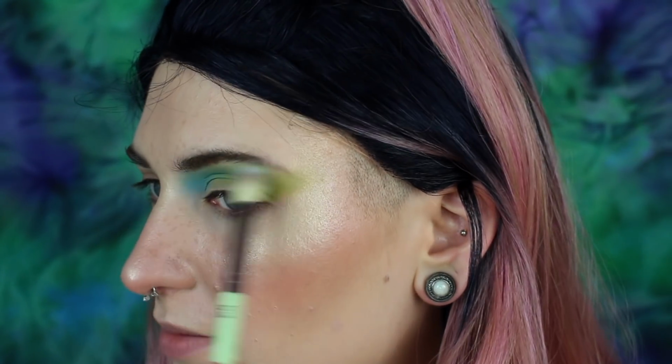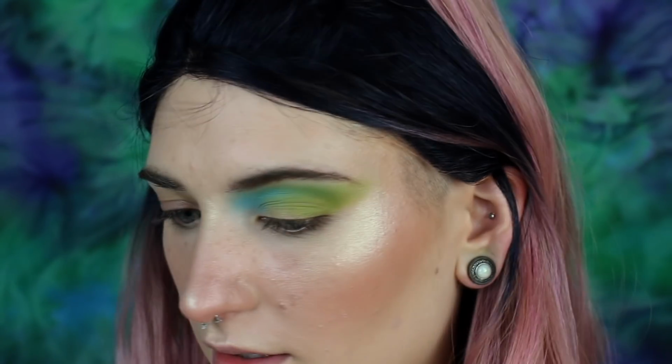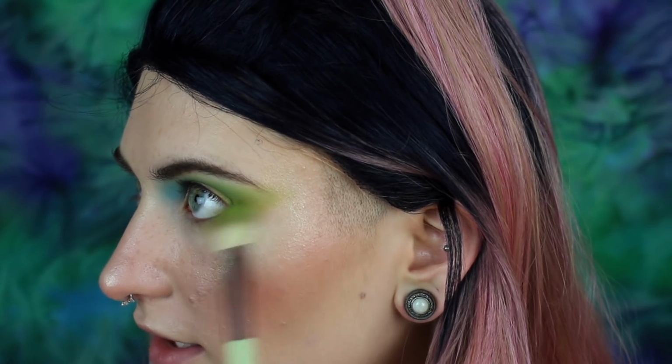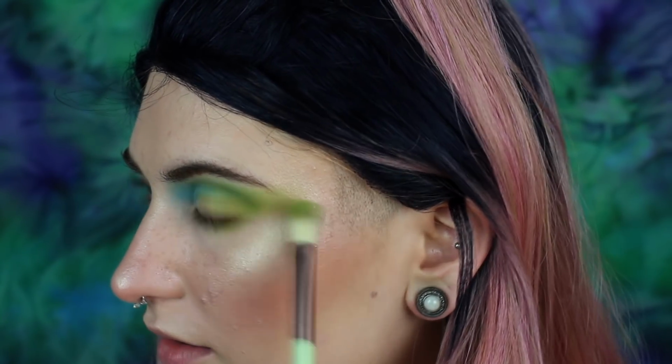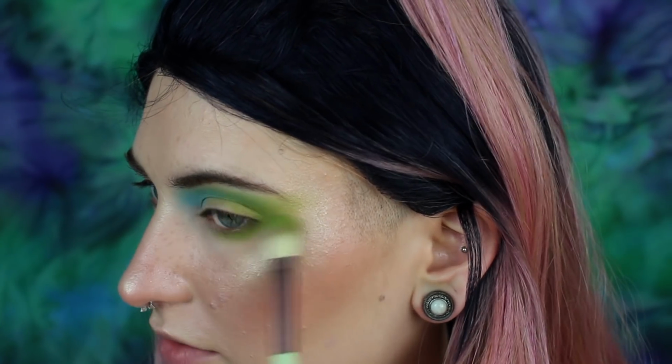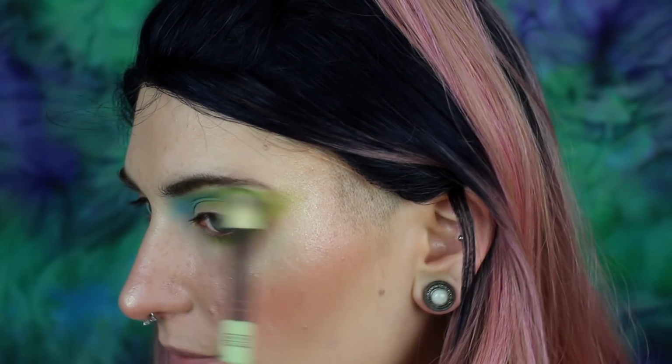Oh my gosh, this color, it's so pretty. It's like pickles. It's so cute. I'm gonna take this underneath that lower lash line just a bit as well. I have a feeling I'm really gonna heavily smoke out some greens on my lower lash line. I don't know why. That's just the vibe that I'm getting.